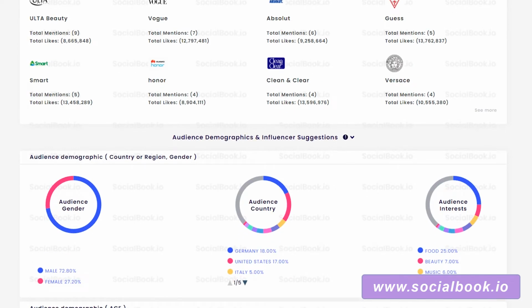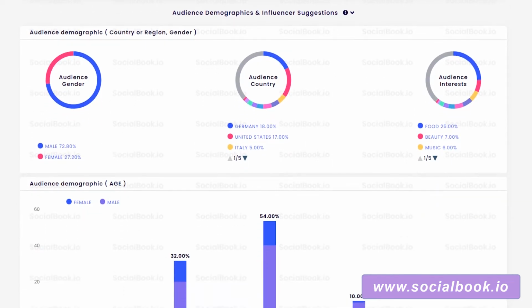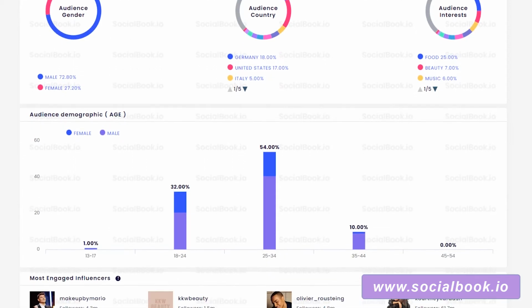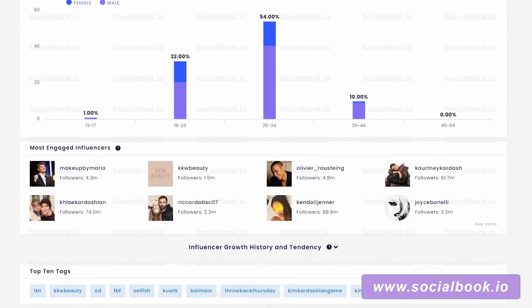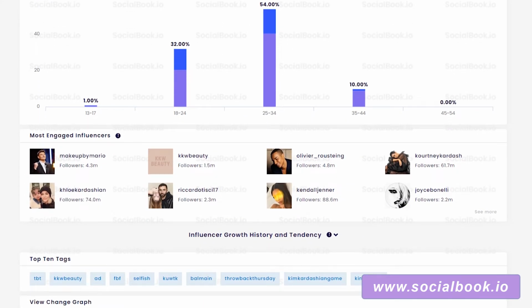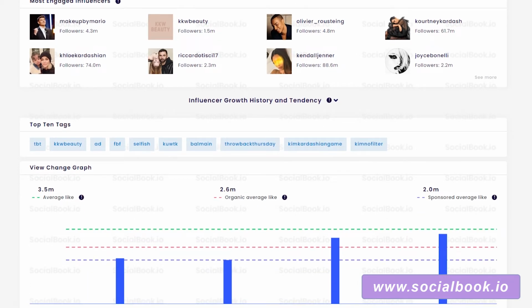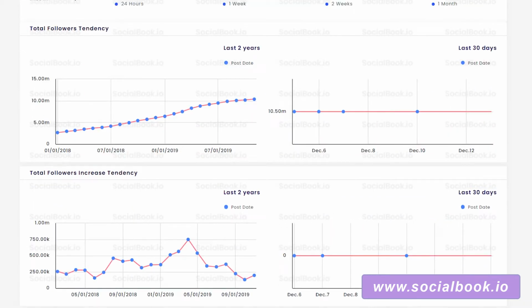You can also see their audience demographics, which helps brands determine if they have a similar target audience. So you can see the audience gender, where they're from, and their interests. You can also see the top tags that the influencer uses, different graphs that show average likes over time, the follower tendency, total follower increased tendency, and this will fluctuate all the time.